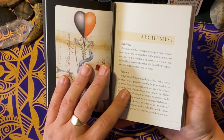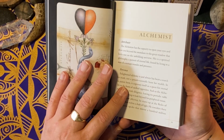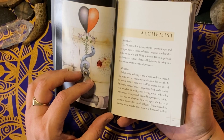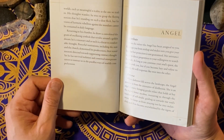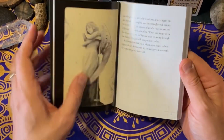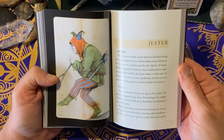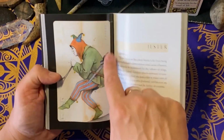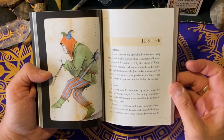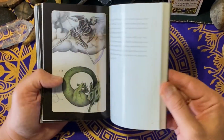So the attribute of the Alchemist has the capacity to open our eyes and show us beyond the mundane to the great window that looks out on the unfolding universe. And then the persona talks about the qualities of that personality type. And that's the same for the angel. Sometimes the image comes first, sometimes the text comes first, but we've got full color versions for each. There's our fool, the jester, is even in that position of stepping off on his journey. And it says here, the jester may act like a fool, but is far from being one. Yeah, it's more of the hero for me. Artwork is beautiful.